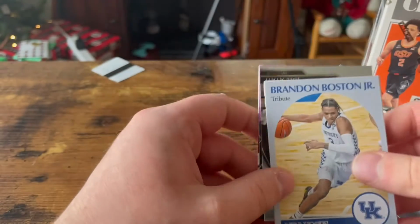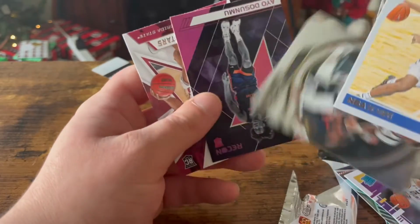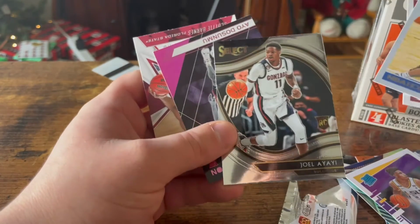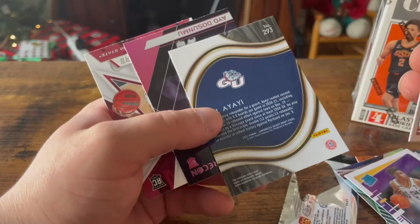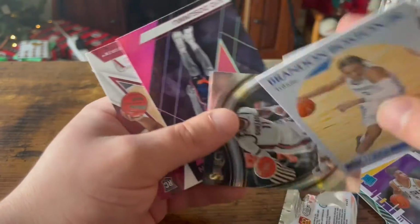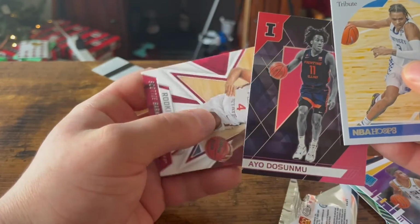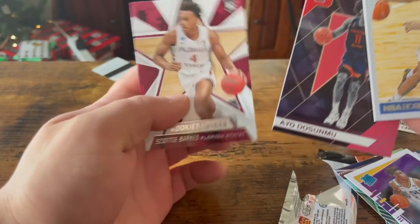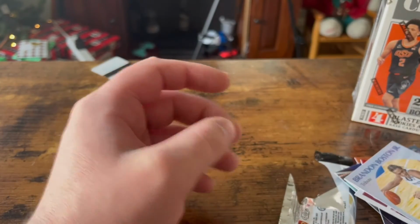Yeah, Mitch is always biting his tongue whenever I open. Brandon Boston Jr., Scotty Barnes, Joel Ayayi. Is this a prism? Nah, just a select card. Ayo Dosunmu, I'm sorry. And then Scotty Barnes. Last one for this one.